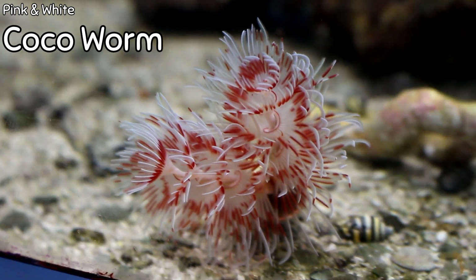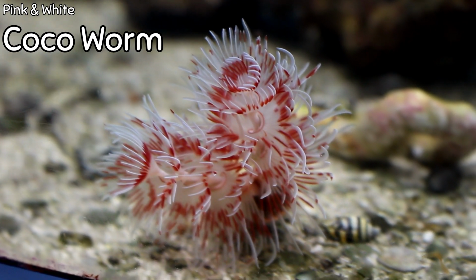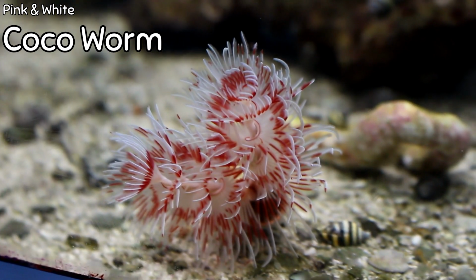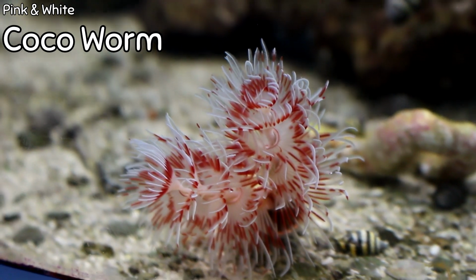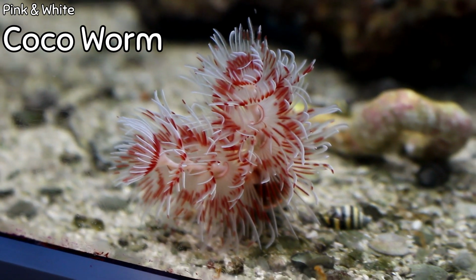The only reason why we do recommend you be a little bit more experienced to own one of these guys is because they do need to be target fed phytoplankton 1 to 2 times a week. These guys do like low to medium water flow and love to be placed right there in the sand bed in the bottom of your aquarium. This worm is gorgeous, like I said, so my favorite thing I got in. Please, please come check him out.